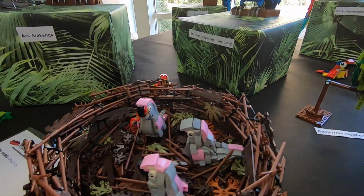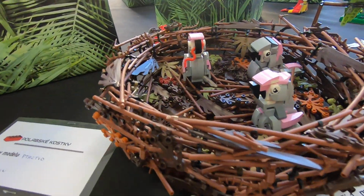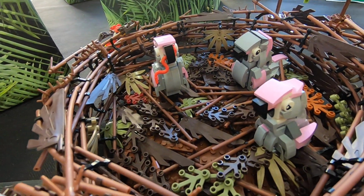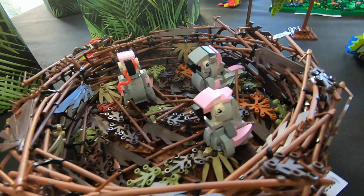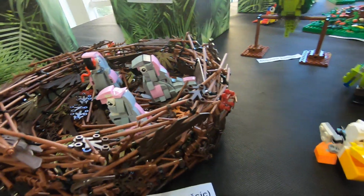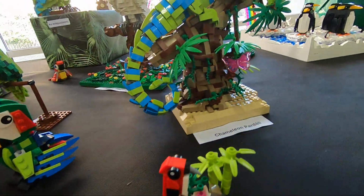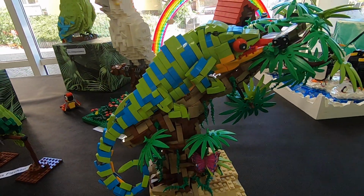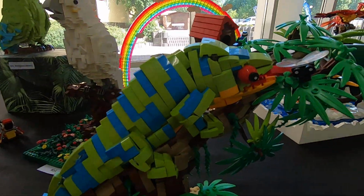And this nest here, that's the small Arab birds, tiny birdies feasting on some, not a snake, no. Few more birds over here, and this one is an amazing chameleon. Got a fly.